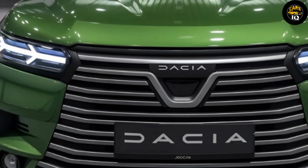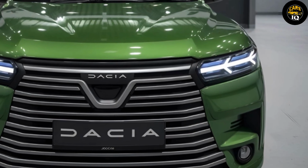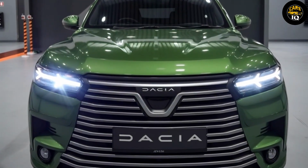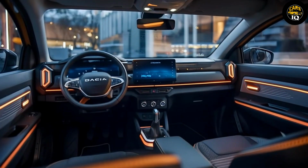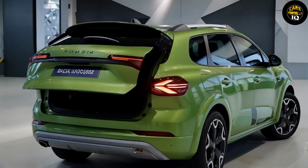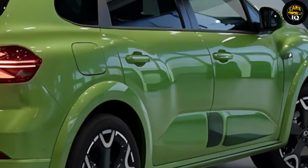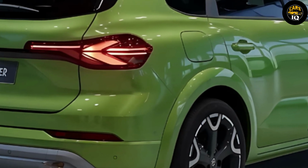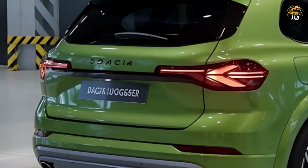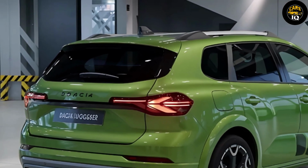Off-road and practicality: the Jogger isn't built for extreme off-roading, but with solid ground clearance and helpful traction features, it handles gravel tracks, muddy paths, and snow with confidence. Add in modular roof bars and a cavernous 1,800-liter boot with seats folded, and it's a true workhorse for active lifestyles. Safety and assistance: safety is well covered with features like lane keep assist, automatic emergency braking, drowsiness alerts, and traffic sign recognition available across trims. It's reassuring without overcomplicating the driving experience.